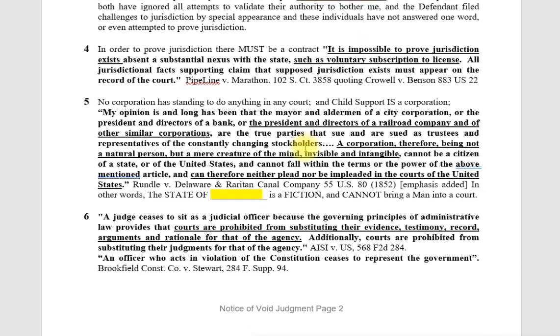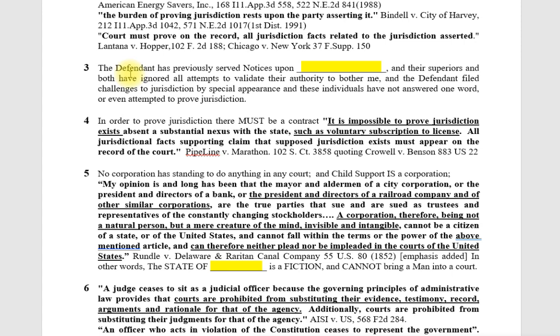Okay. Number 3, the defendant, that would be you in the case, has previously served notices upon, and you would put your child support agency, try to get their name, and their superiors, and have both ignored all attempts to validate their authority to bother me. And the defendant filed challenges to jurisdiction, probably by special appearance. If you've gotten paperwork from anybody out there, it's probably in there somewhere. And these individuals have not answered one word or even attempted to prove jurisdiction.